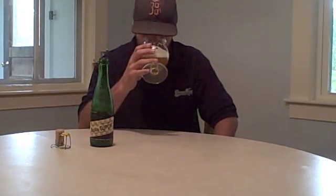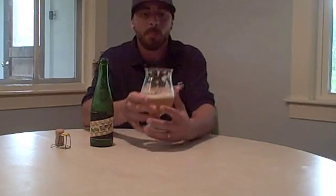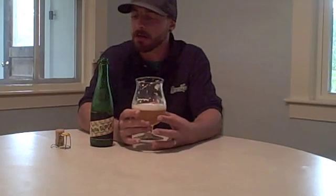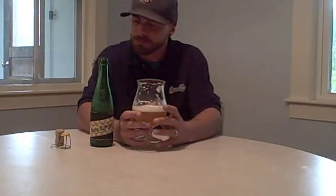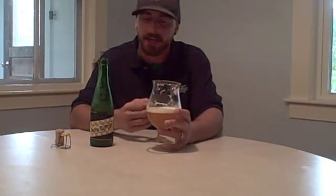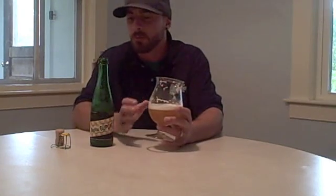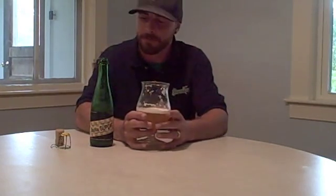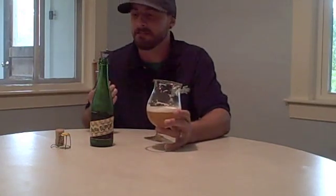Cheers. Real nice. It starts off with that real cutting lemon zest, real citric, a real citrus kind of taste. It blends in real nicely with the Belgian yeast flavors, a little bit of spiciness there that just sort of fades into a wet grass, musty kind of funk, if you will.